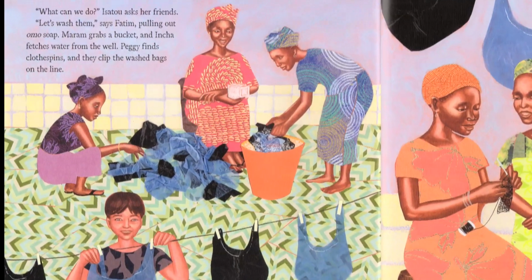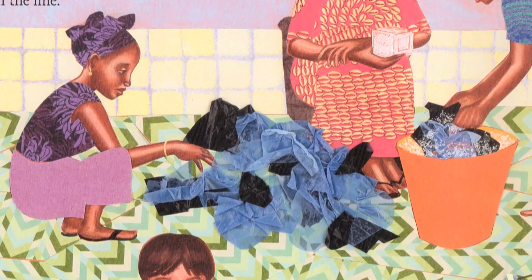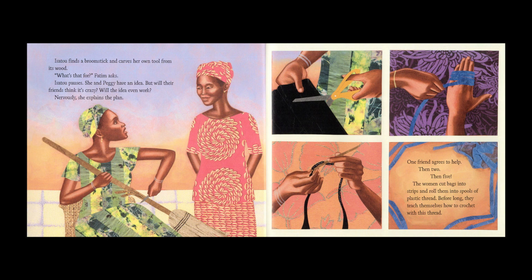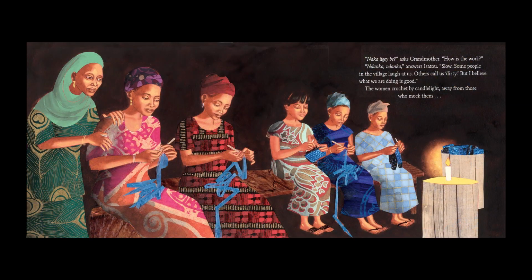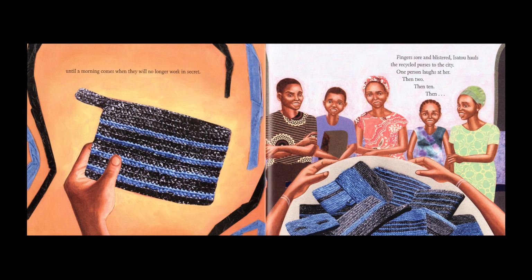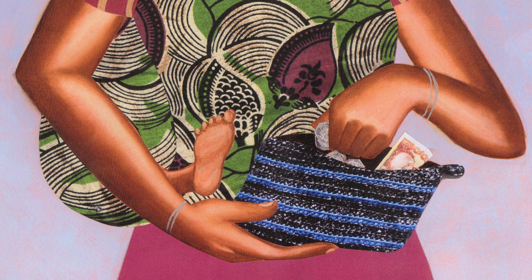She brought them home, washed them with soap and water, cut them up into strips, and crocheted them into little purses that she sold at the market. So it's a story about not only cleaning up the environment, but it's also a story about empowering women, because many women in the village were mothers and wives and worked very hard at those jobs, but they were not seen as people that could really do anything more than raise a family. And she was able to create a women's group that empowers the ladies and girls in her village to earn an income and really provide for their families on an economic level. I would love to continue to create artwork that promotes a positive image of Africa and that shows that Africans can create solutions to their own problems.